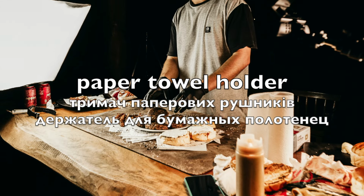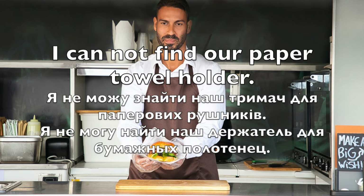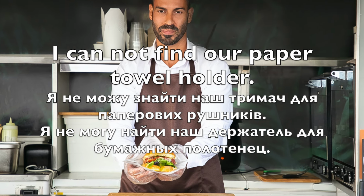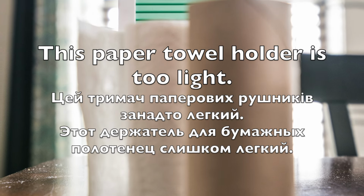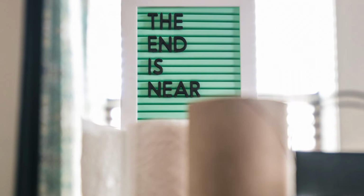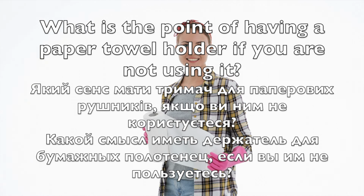Paper towel holder. I cannot find our paper towel holder. This paper towel holder is too light. What is the point of having a paper towel holder if you are not using it?